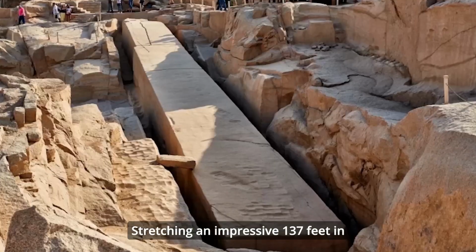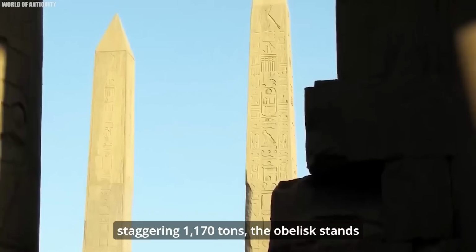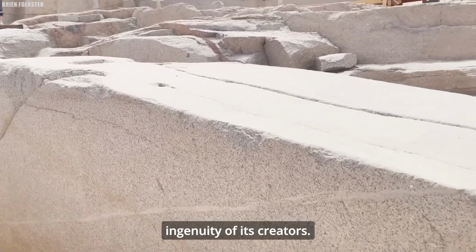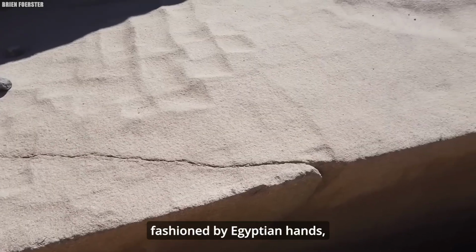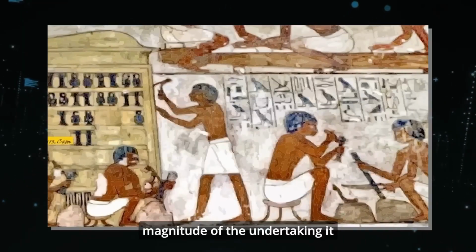Stretching an impressive 137 feet in length and weighing a staggering 1,170 tons, the obelisk stands as a silent sentinel to the ingenuity of its creators. Intended to be the largest single stone monument ever fashioned by Egyptian hands, its monumental size hints at the magnitude of the undertaking it represents.